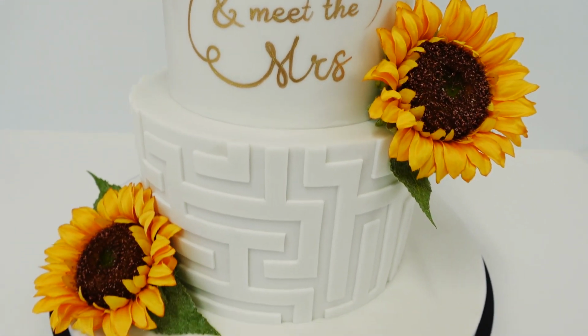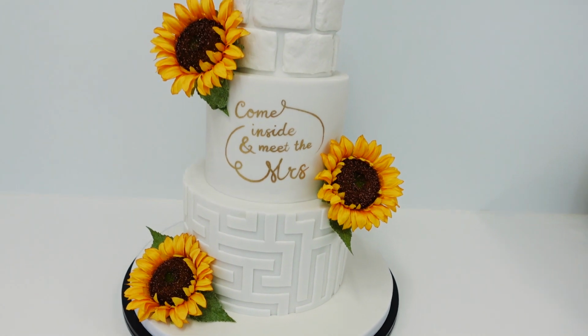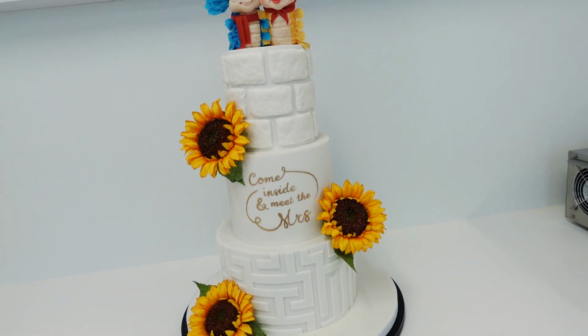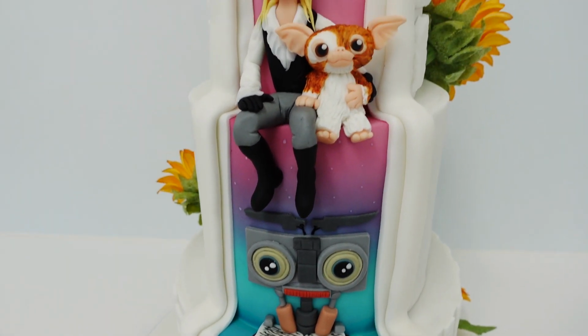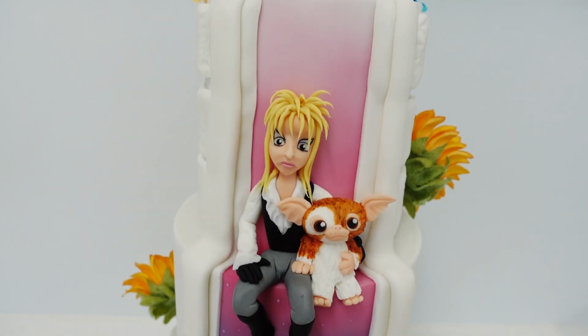So we did the half and half. So we had a very wedding-y look down the front and then all 80s on the back. So we designed white on white labyrinth for the front, which included the worms on the top, the famous quote.